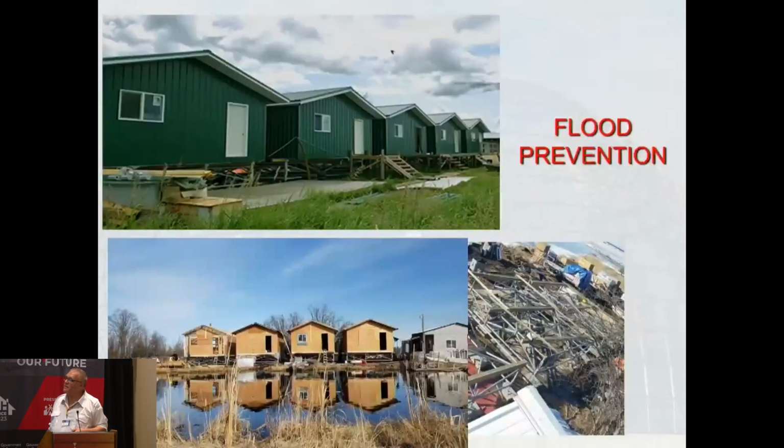Get a nice look. It's also useful for flood prevention. This is in Manitoba, central Manitoba, north central Manitoba, Wanless, sorry. Yeah, Wanless, Manitoba.